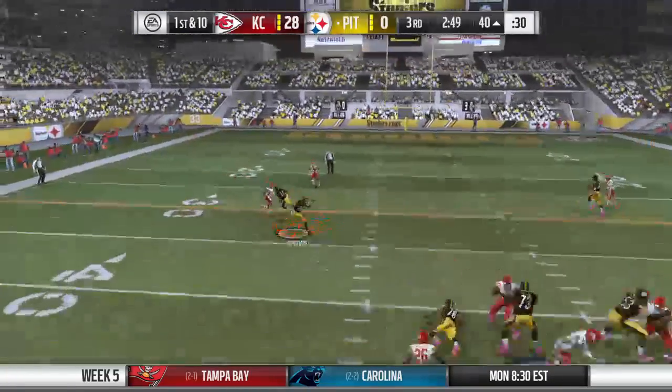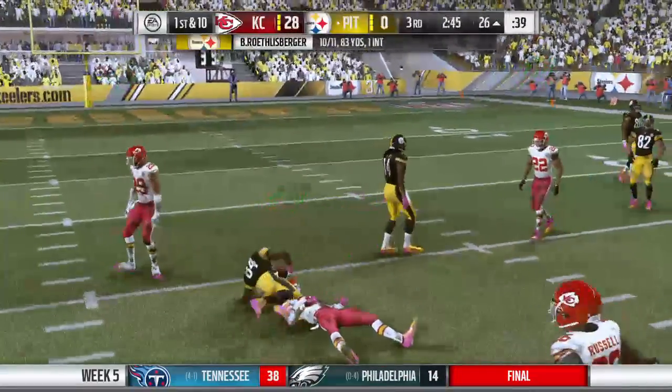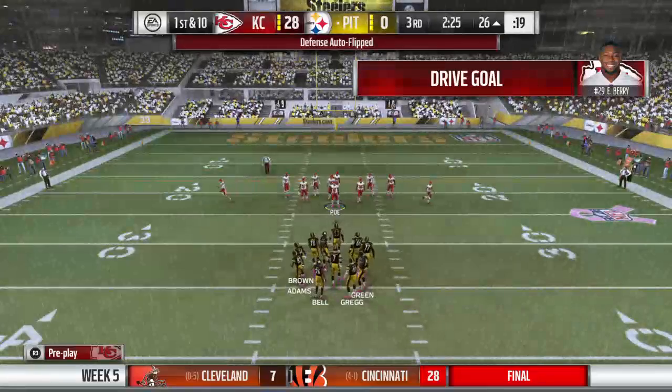Now Roethlisberger on first down. Over the middle here to Brown. And he's going to get this inside the 30. Give him 13 on the pickup there. And it'll give the Steelers a first down.